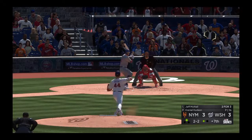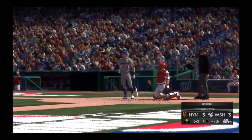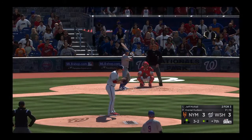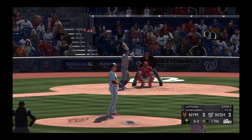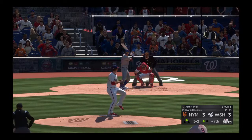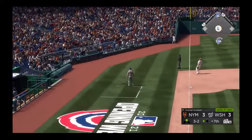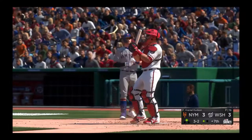Here now the 2-2 is laid off, and the count runs full. Pretty good pitch right there. Fastball in off the plate. One of the things you want to do as a pitcher, try to stand those hitters up. Popped him up. But this will land untouched.